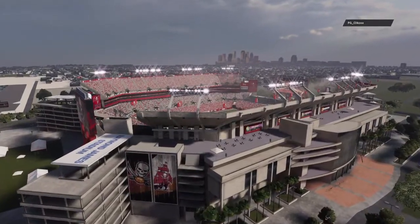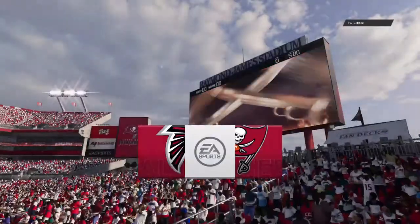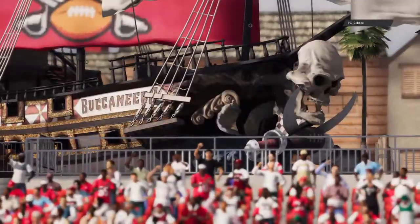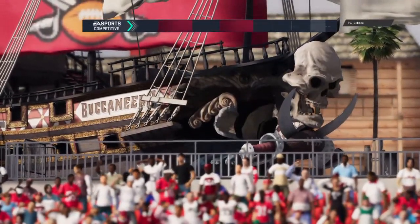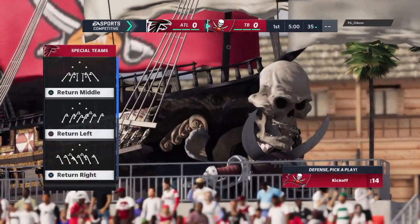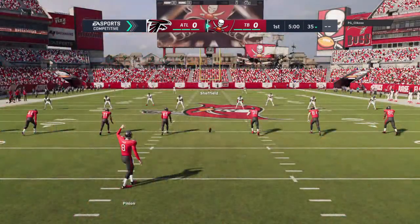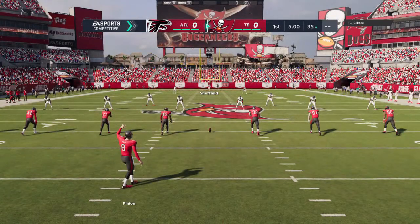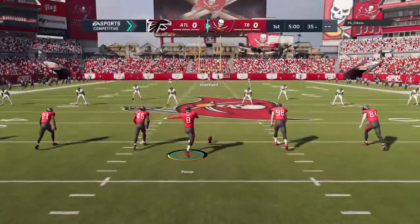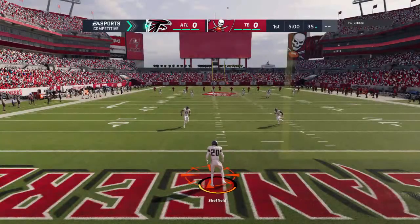The NFL is on EA Sports, and we're at Raymond James Stadium in Tampa, Florida. Just a short time ago, the Buccaneers emerged from their tunnel to the roar of this frenzied crowd here in the Sunshine State. And we're in the big ship, and fittingly, everyone here is ready to do battle as Tampa Bay gets ready to match up with the Atlanta Falcons.